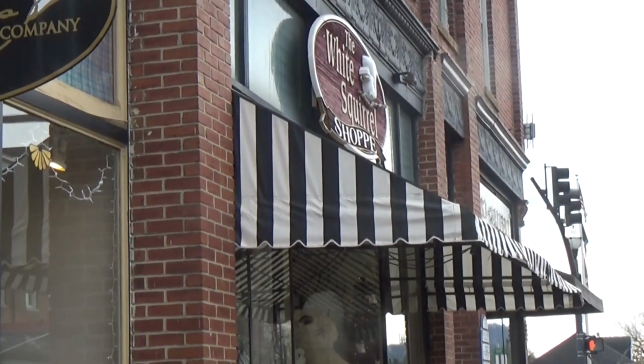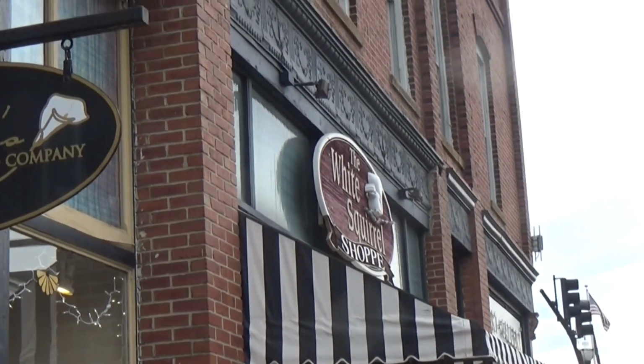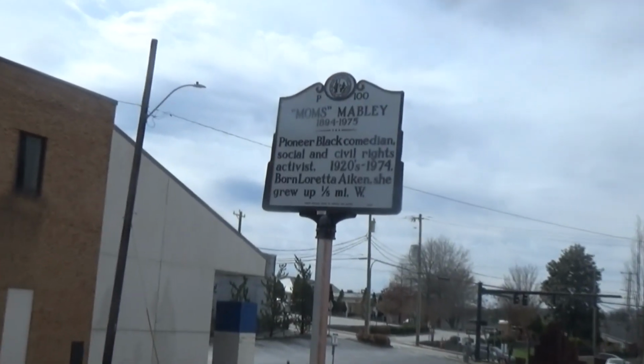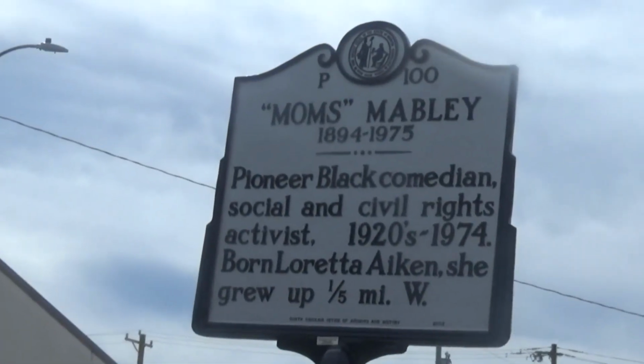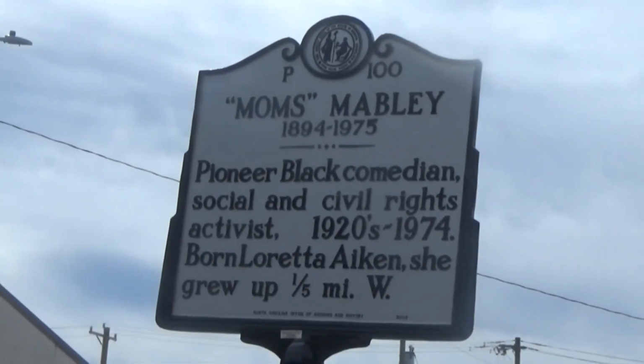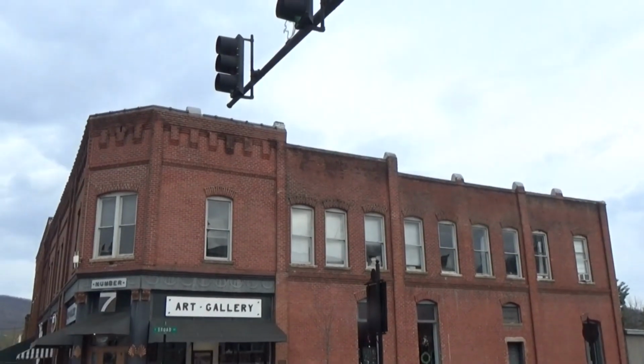Before we go on to discuss this building any further, there is a sign you need to see. Yes, Brevard. It was once home to Moms Mabley, who was a black comedian as well as a social and civil rights activist. Now, back to this building.